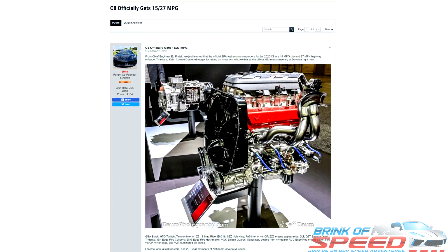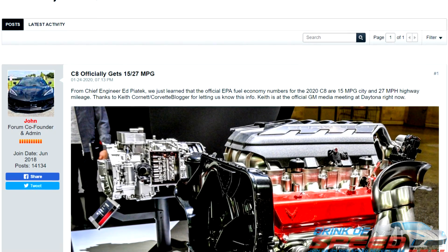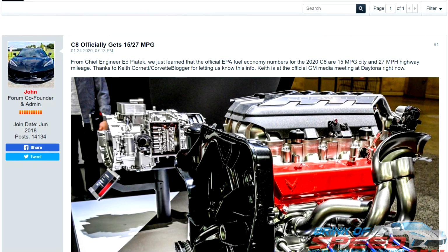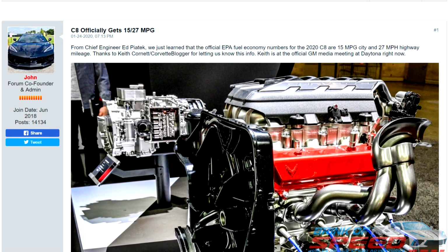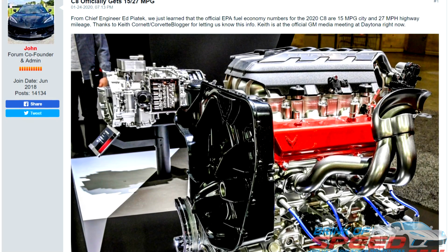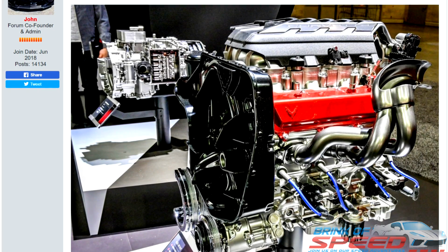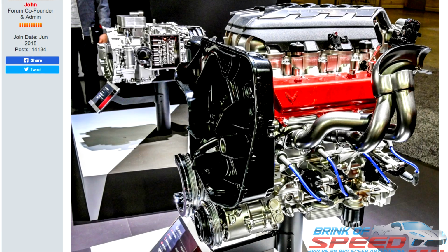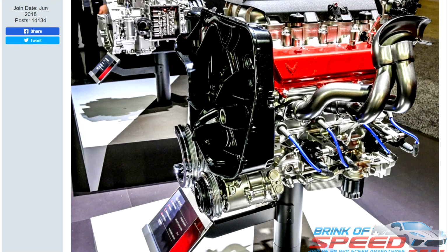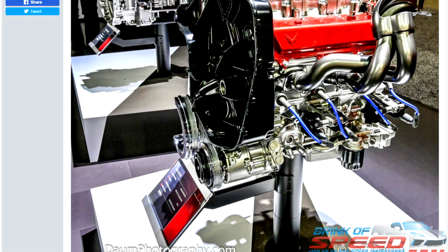Now for the last bit of C8 news, and to me, this is cool news. GM finally released the miles per gallon of the C8, and we are looking at 15 miles per gallon in town and 27 on the highway. Now keep in mind a couple of things here. Number 1, they are always conservative with these numbers. The Corvette usually does much better than the posted MPGs say. And number 2, this is pretty amazing that they continue to build a high horsepower V8 that will get you upwards of 30 miles per gallon while cruising on the highway.